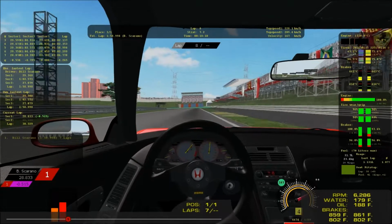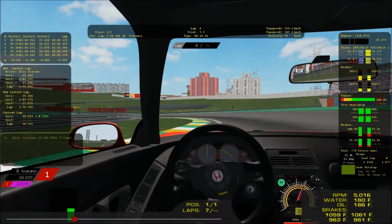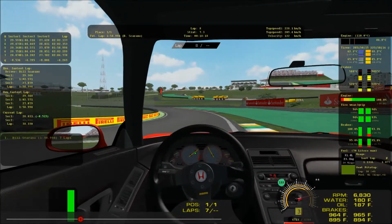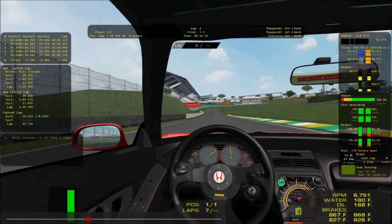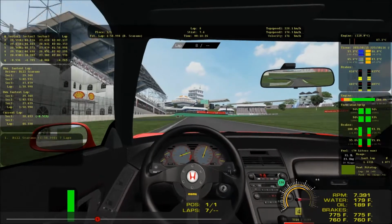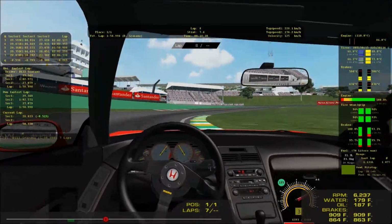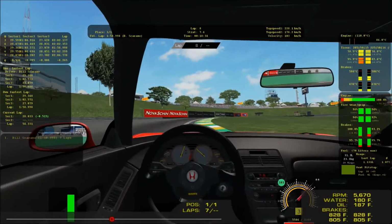The brakes are actually pretty good for a road car, all things considered. I don't have ABS enabled, so that explains the braking patterns you can see in the lower left. So I do a bit of cadence braking. Look at that.